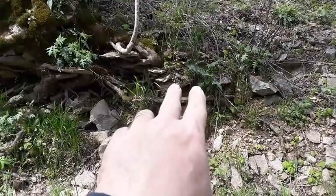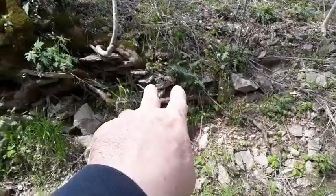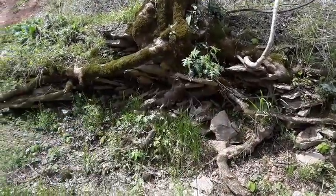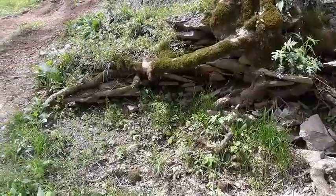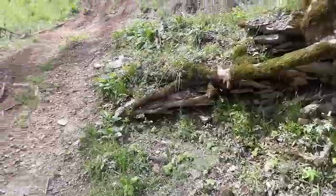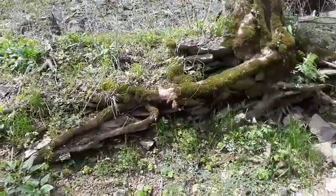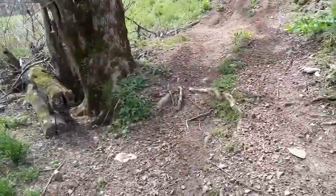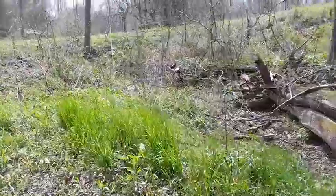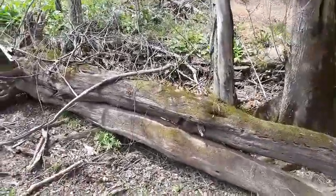And if you get looking at this, you see slabs of slate. You can't really tell anything now, especially since that tree grew up and really wrecked it. But that stuff used to be stacked. And the road crew is not going to stack stones like that. And I was walking right over here, and something caught my eye.